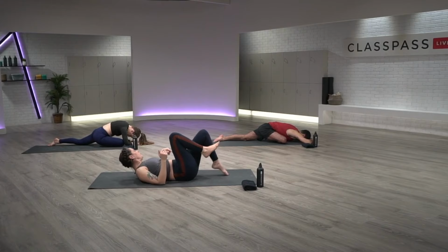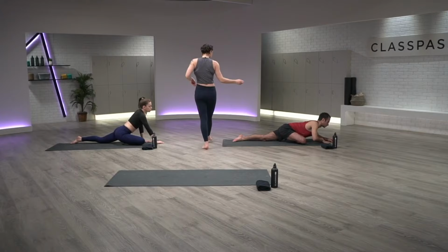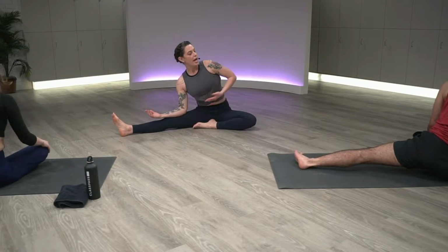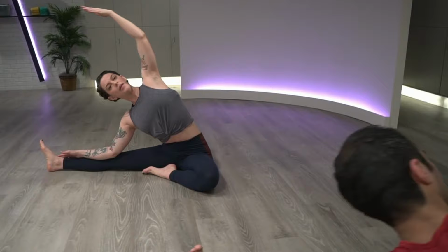Good. And then you're just gonna give some of the weight over into the right hip. So you'll turn yourself towards the side. So turn towards me. You're gonna keep your right leg bent. You got it. And then bring your left forearm onto your left thigh. And reach up and over. So we're taking a side stretch. So it's not a forward fold over the leg. You're taking a little side bend over. Good. Really feeling that stretch down the right side body.